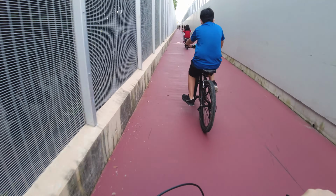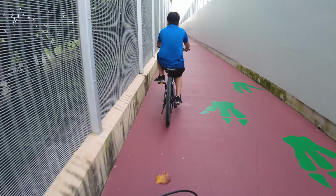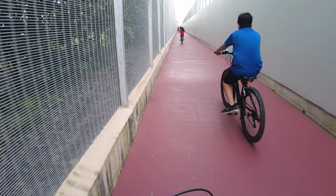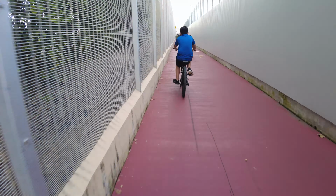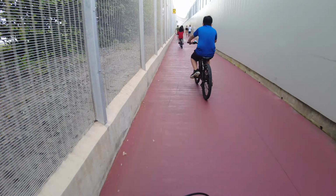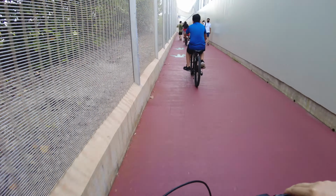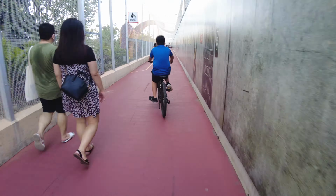I was actually hoping to see more dinosaur sculptures or installations, but I'm also aware that some of the installations were mainly for the night, such as the one at the entrance which has lights and the dinosaurs along the way. If you are thinking of visiting, I would highly recommend you to come on weekdays as you can see there aren't many people around. I bet the weekends will be much more crowded, at least double the size.